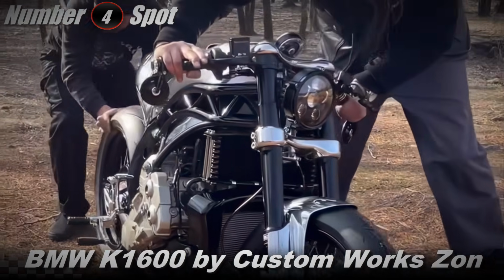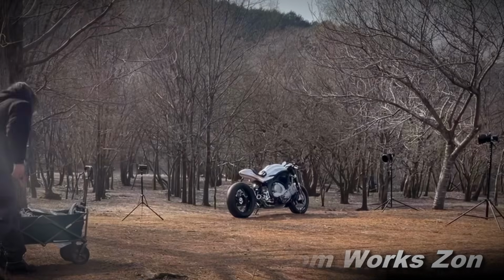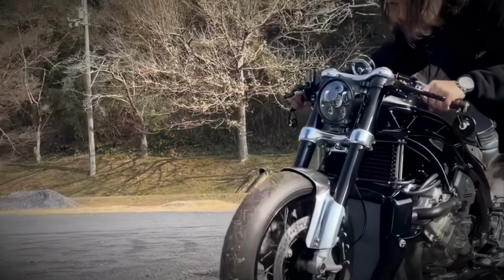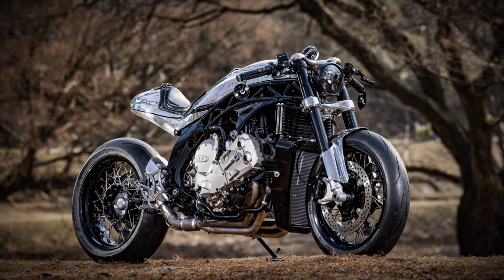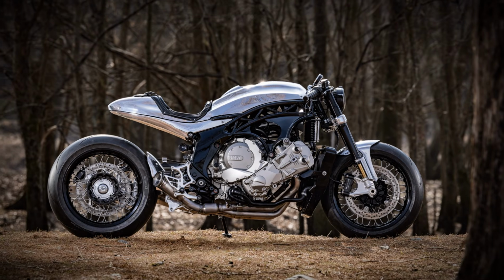In 4th place, a masterpiece of pure audacity. A machine with the heart of a grand tourer. And the attitude of a street rebel. The kind of build that makes you stop and stare.